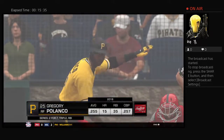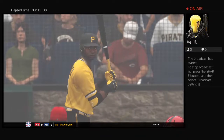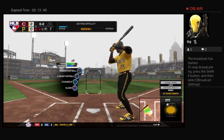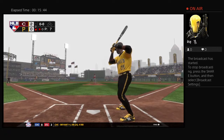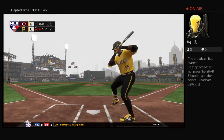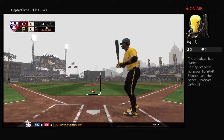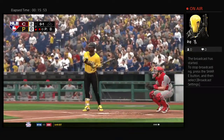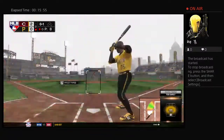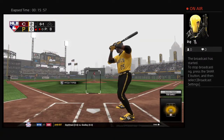At the plate, Gregory Polanco. Here it comes. Swing and a miss that time. It's 0-1. One out, nobody on.